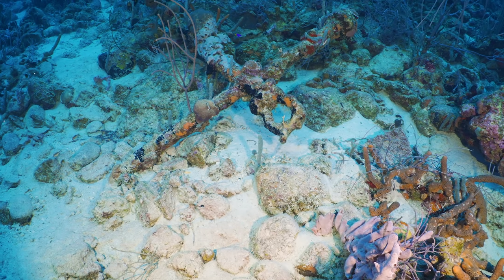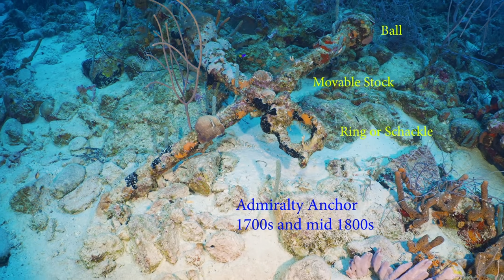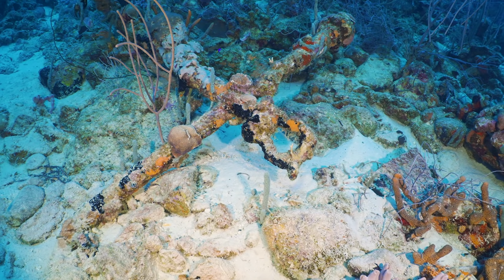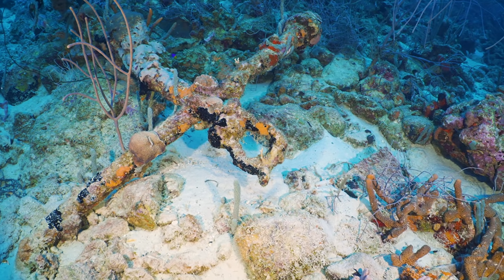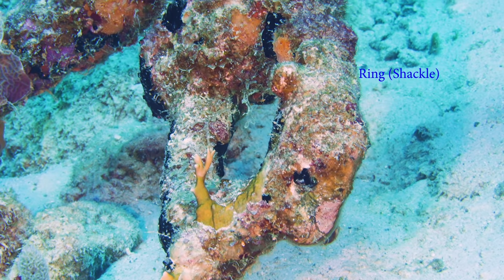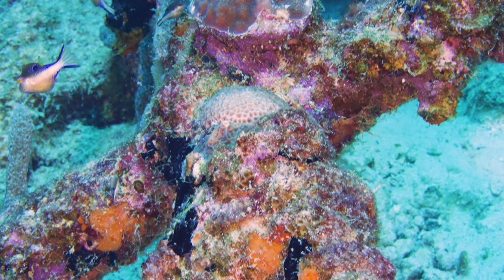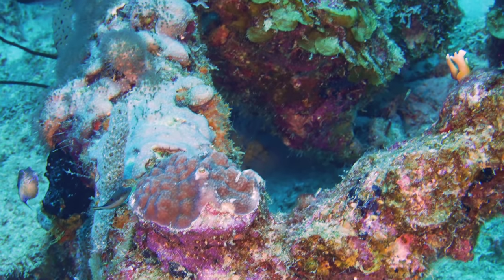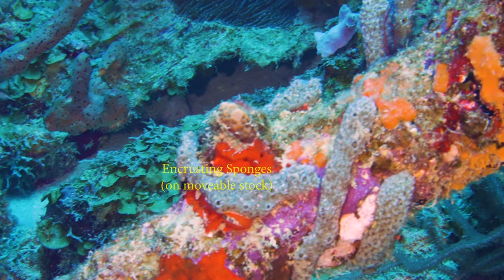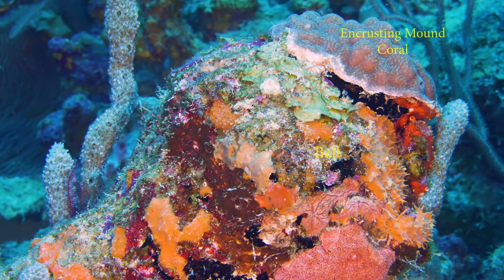This is an Admiralty anchor based on the large ball at one end of the movable stock. Earlier versions broke a lot due to the wooden stock, and in the 1830s and 1840s, they went to an iron stock. Historical artifacts are an important part of Bonaire's reef. Here, we step back in time to when the Dutch West Indies Company used slaves to mine the salt from the pans. The last time a human touched this anchor, maybe 200 years ago.